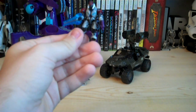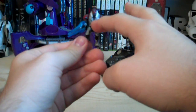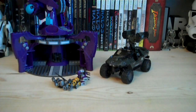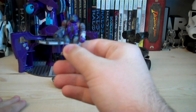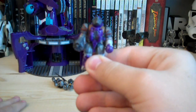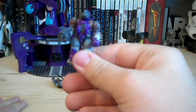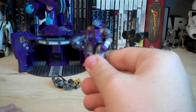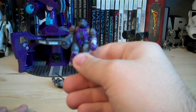What else? Articulation for him is a ball-jointed head, ball-jointed shoulders, hinged elbows, swivel wrist, swivel waist, ball-jointed hips, and hinged knees. So now moving on to the next minifigure is the Jump Pack Brute, and this is the same one that they included with the ODST Ambush set, except this time around he has a purple paint scheme instead of blue for the armor. Looks really well. It mixes together with the light brown and the dark brown for the details on the arms, as well as his kind of like his jumpsuit type thing.